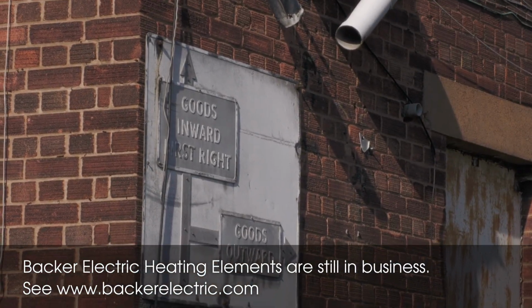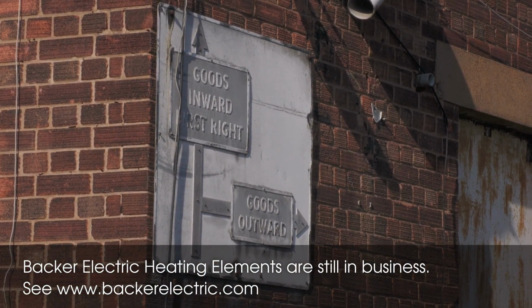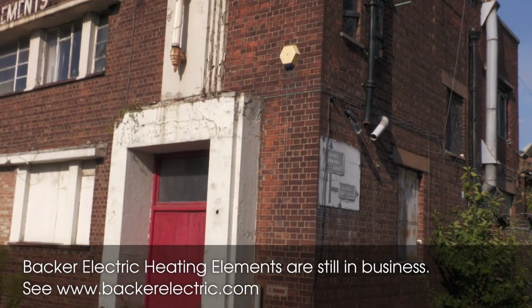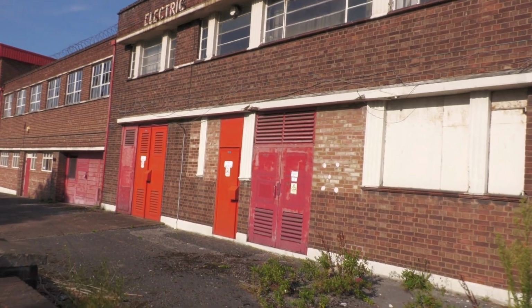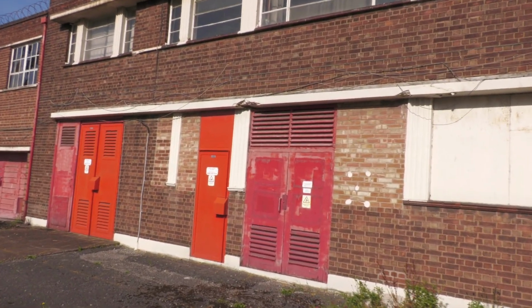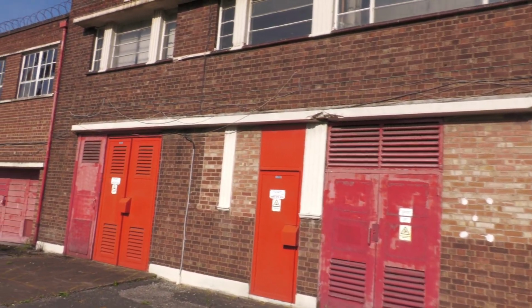So we've got some very old-looking signage here, goods inwards, goods outwards. It's a very old building, some of it's boarded up, so it looks like it's not in use. But we do have electric cabinets here, so they may well be in use for something.